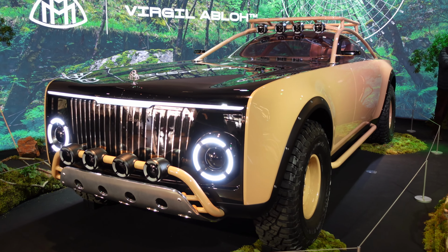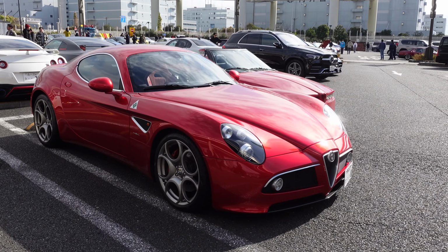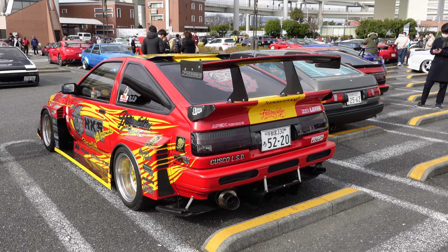We've got the Virgil Abloh Project Maybach. And look at how crazy it looks from the back.